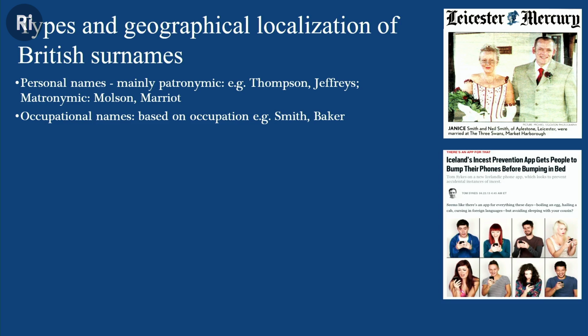Now, you might joke, this is something I show to my students. In Iceland, they have done a huge family tree where nearly half the population has done as part of this giant family tree. So they now have this app for people that they can bump phones before they go any further with their relationship, just in case they're related.